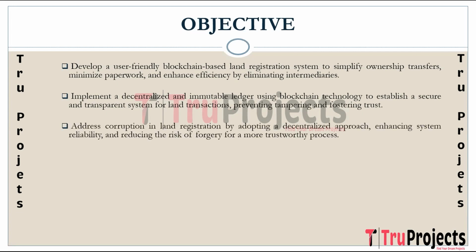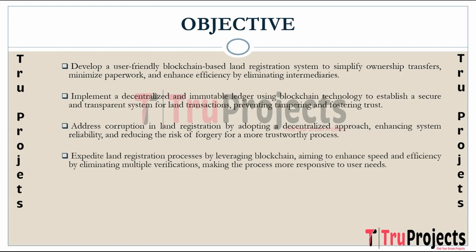The key aim is to address the corruption issues in land registration by removing intermediaries from the process through a decentralized approach. The project seeks to enhance the reliability of the system and reduce the likelihood of forgery, contributing to a more trustworthy land registration process. The project's overarching aim is to expedite the land registration process by leveraging blockchain technology. By eliminating the need for multiple verifications at various stages, the objective is to enhance the speed and efficiency of the entire land registration process, making it more responsive to user needs.